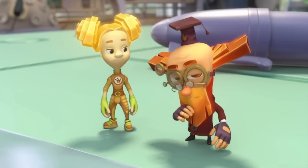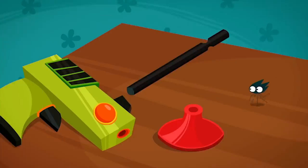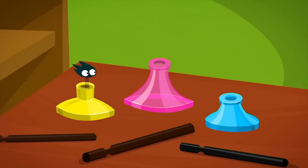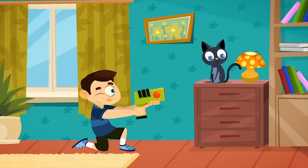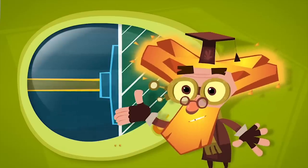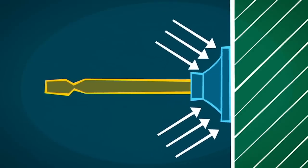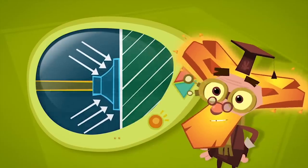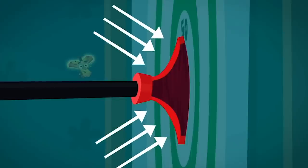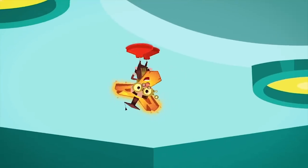We should find a suction cup. A suction cup? Suction cups are made out of rubber or other elastic materials. When a suction cup is pressed against a smooth surface, the air inside is squeezed out. The air outside wants to get back in, and so it pushes down on the cup. The rubber edge of the cup won't let the air leak in, so the outside air keeps pressing down. And the cup keeps on sticking. And that's how a suction cup sticks to a surface by using the power of air.